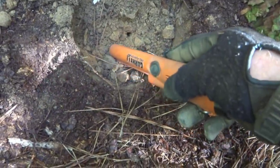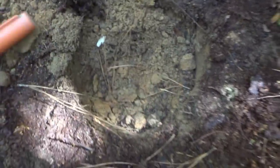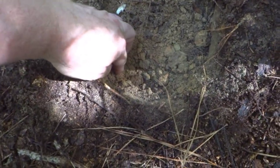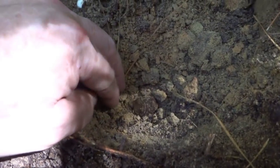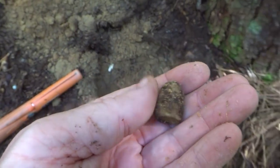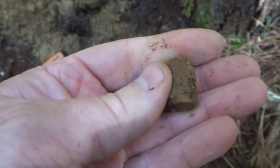Alright, right up against that tree here. We're down to it. Let's see what we got. Still sounding good. Right there. Right there. And that, my friends, is a little Civil War bullet action.